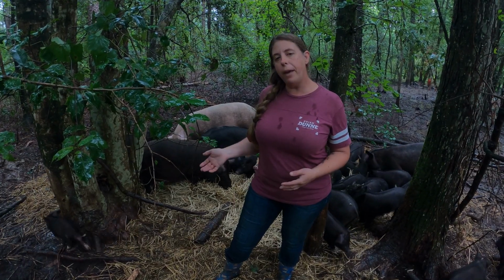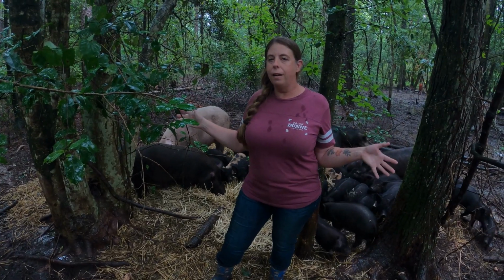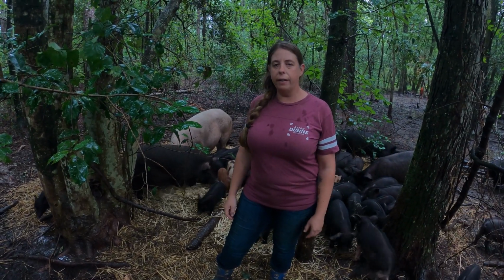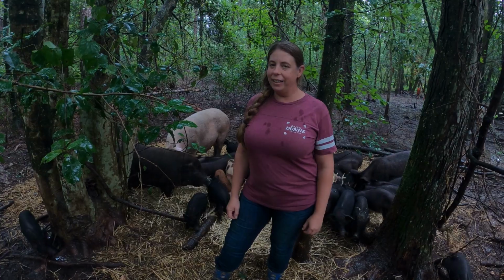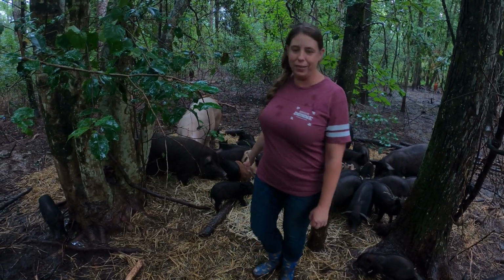They don't root quite as deeply or make such a big impact on the forest. We do try to move our pigs about every 3 months to a new large paddock. These are anywhere from 1 to 3 acres. We have gotten into breeding in the last year with the guinea hogs, and as you can see, we have a lot of piglets right now.